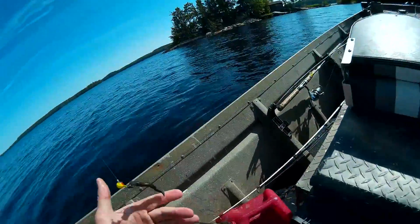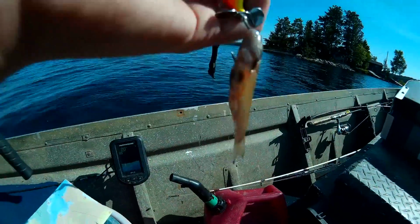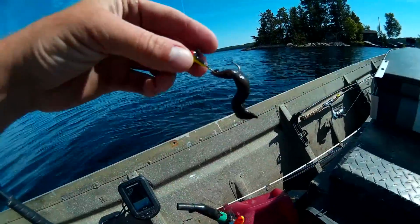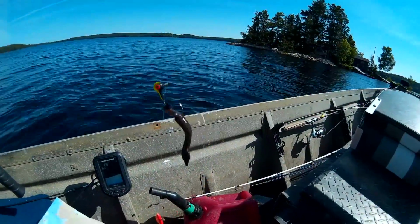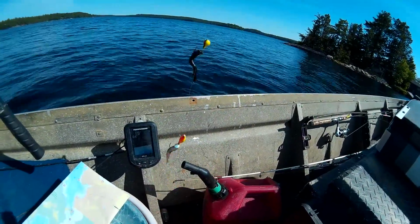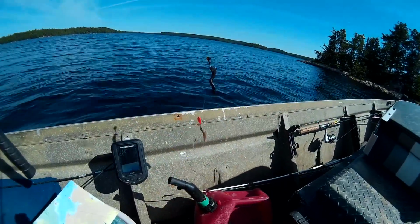So real quick here, I'm using a 2-jig rig. I got a Whistler jig with a dead minnow on it, and then I've got just a regular painted lead head with a leech on it. And like I say, I really haven't had any bites this whole trip, so I don't even know what's working. So this is kind of my act of desperation, if you will, to try and give them whatever they want.